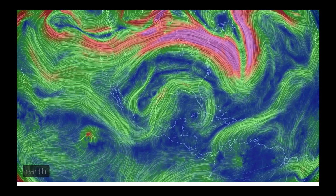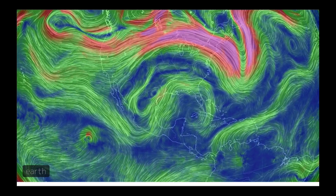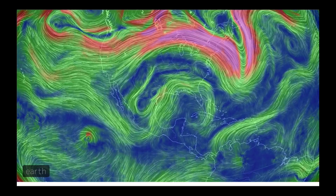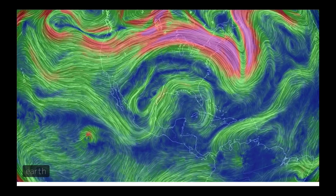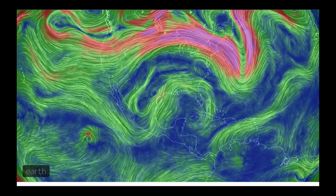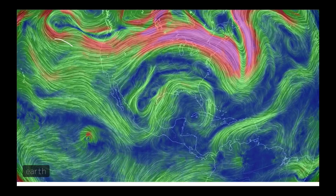These are the upper level winds, the winds where the atmospheric pressure is at 250 millibars. Now, what does that mean? Well, normal standard sea level pressure is about 1,000 millibars. So we're up in the atmosphere where the pressure has been reduced by about 75%, or down to 250 millibars. And the winds up here can be very, very fast, and they are right here.